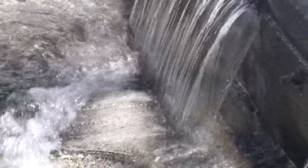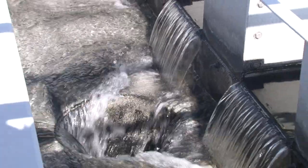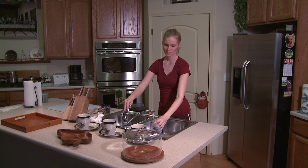This is the most common type of water treatment, known as conventional water treatment. There are other treatment processes available. The goal of all treatment processes is to ensure a safe, reliable drinking water supply.